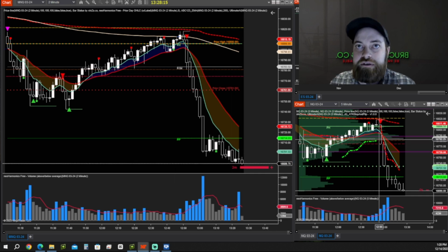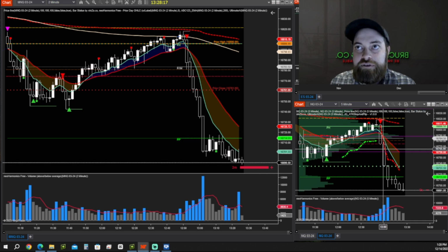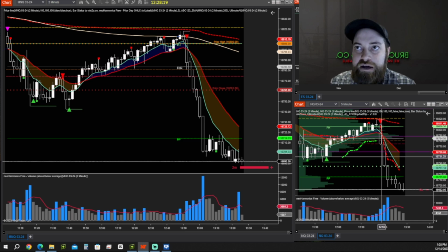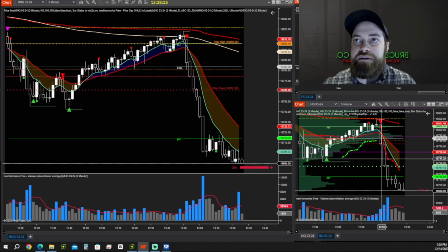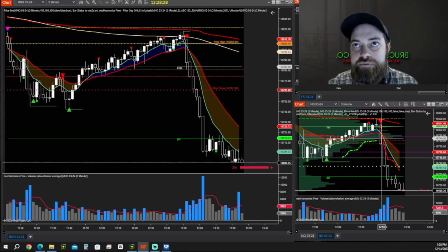Where do I get out? Well, I'm going to trail this baby close, and if it hits my stop, I'm out. Starting out, it's going to put in an automatic target of 20 points. I'm just going to be looking for areas of interest.